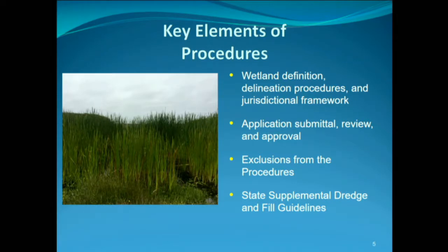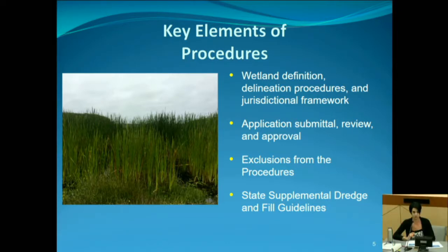So in the past presentations, I've gone through in detail what these application procedures are. Today, I'm just going to go over the significant changes, and that is to the alternatives analysis requirement. But if you have questions about anything specific, we'll be sure to go over them during the questions portion of today. The next key element is the exclusions from the procedures.